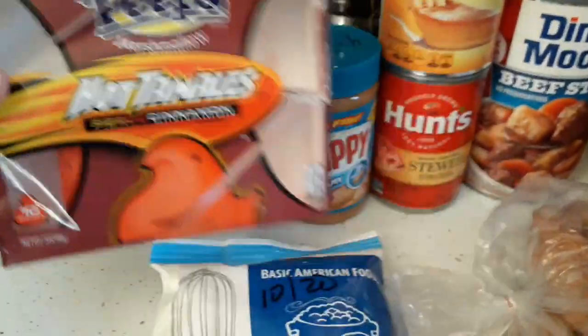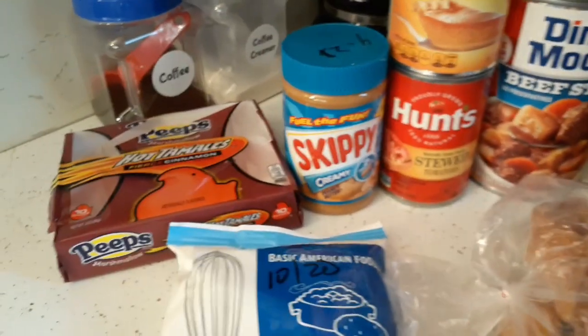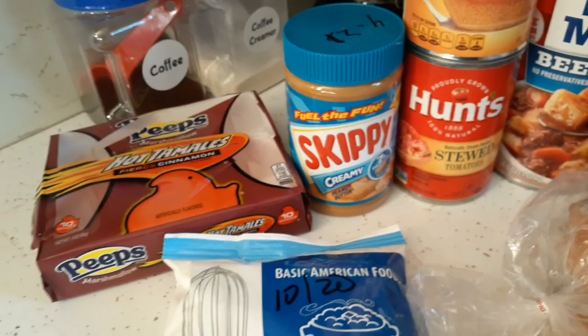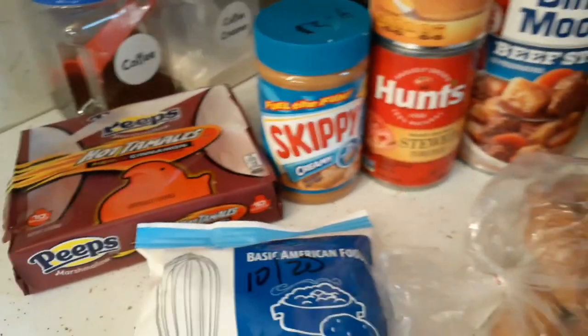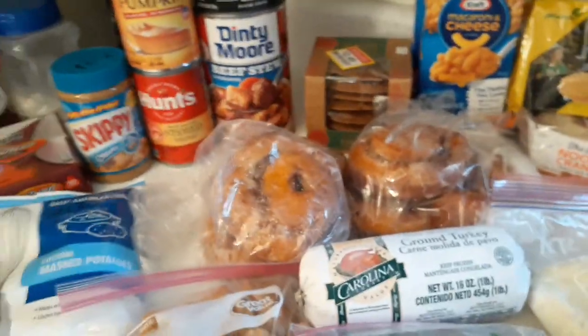Not at all. And they're not spicy or anything. When you bite into them, they have a cinnamon taste, and that's about it. But I especially don't like Peeps, but these are good. So yeah, that's what we received this week in our pantry.